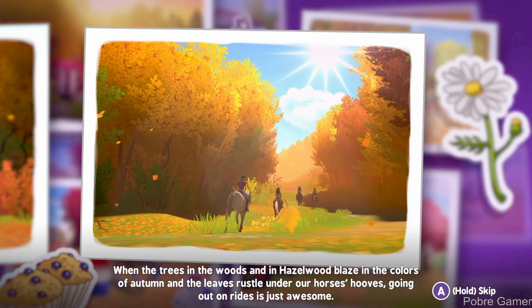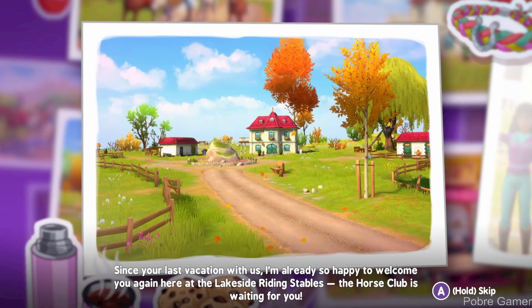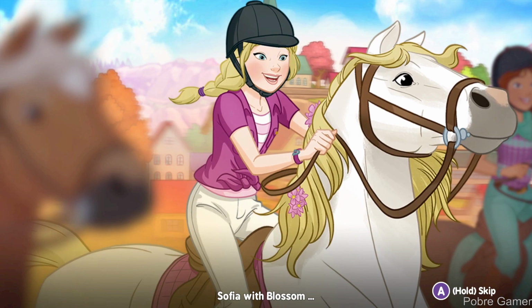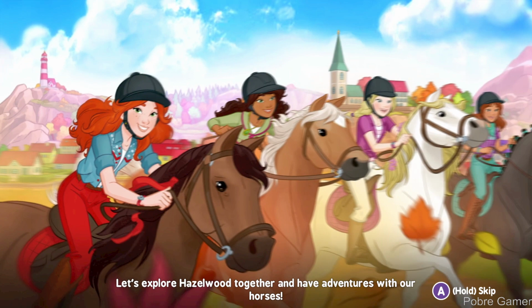Since your last vacation with us, I'm already so happy to welcome you again here at the Lakeside Riding Stables. The Horse Club is waiting for you. The Horse Club includes Lisa with Storm, Sophia with Blossom, Sarah with Mystery, and me with Cayenne. Let's explore Hazelwood together and have adventures with our horses.